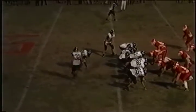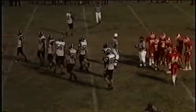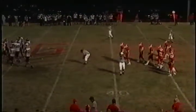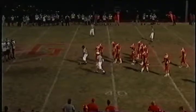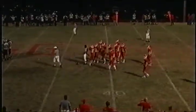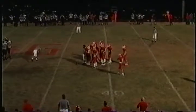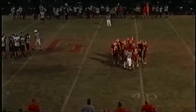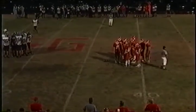First and 10. Oaks. Flags on the play. Yards being assessed against the Oaks. Dead ball foul, illegal procedure. Football spot at the 43-yard line. Oaks in Rebel territory, first and 15.